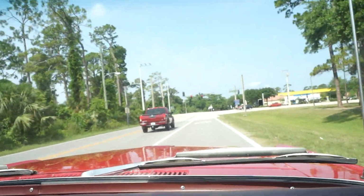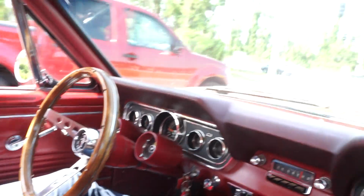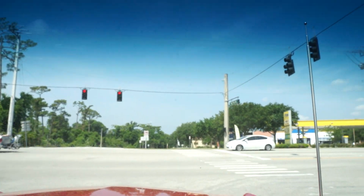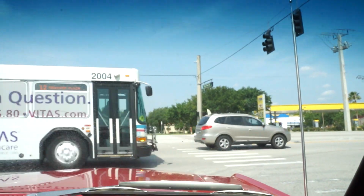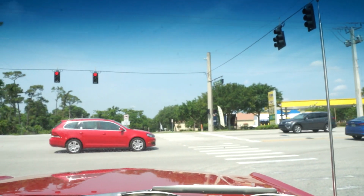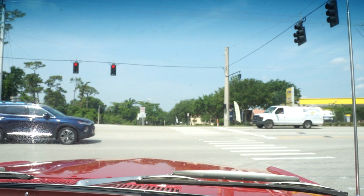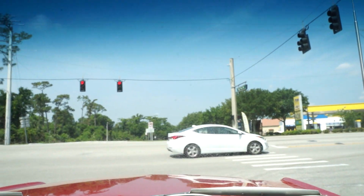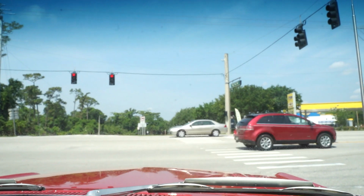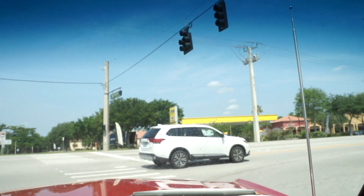So we're stepping on the brakes here. No hands on the wheel. Car's stopping perfectly straight. No pulsation, vibration out of the brakes whatsoever. This car stops for not being power brakes. It stops very nice. You know, I'm used to driving these things, so you do have to put a little more force on it since it's not a power brake car, but it's not crazy.